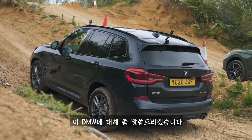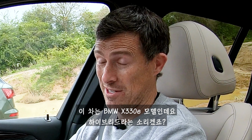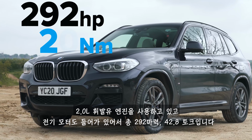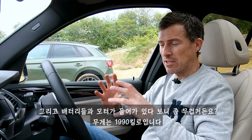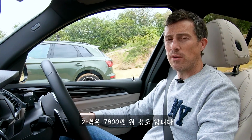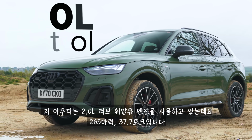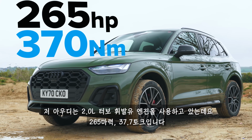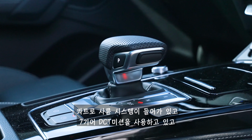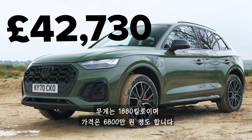So let me tell you about this BMW. It is the BMW X3 30e, which means it's the hybrid. Got a 2-litre petrol engine boosted by an electric motor and combined you have 292 horsepower and 440 newton meters of torque. Because it's got batteries and an electric motor, it's a bit heavy. Just comes in under 2 tons. This BMW costs £49,000. As for the Audi, it's got a 2-litre turbocharged petrol engine with 265 horsepower and 370 newton meters of torque. You've got Quattro all-wheel drive, a 7-speed dual-clutch automatic gearbox. It weighs in at just under 1,900 kilos and it'll cost you just under £43,000.